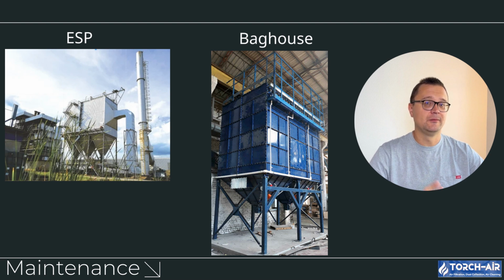Baghouse maintenance. With baghouses, maintenance mainly revolves around the filter bags. You'll need to check them regularly for wear and tear, and eventually, they'll need to be replaced. Depending on the type of baghouse, you might also have to maintain the cleaning mechanisms, shaking, reverse air, or pulse jet. All of this can add up in terms of both time and costs.